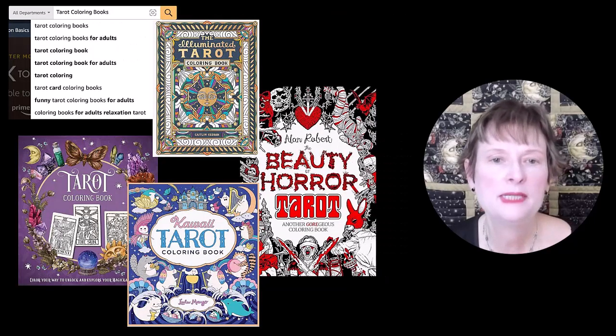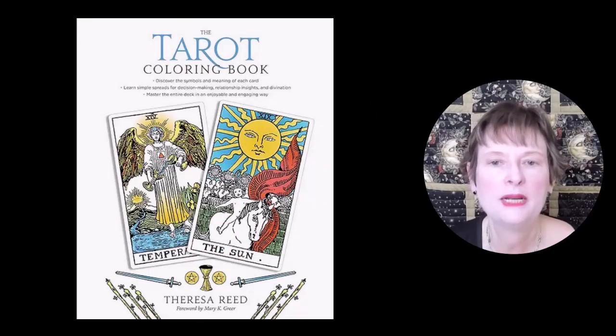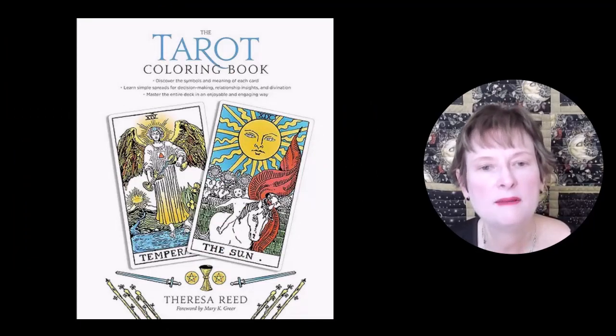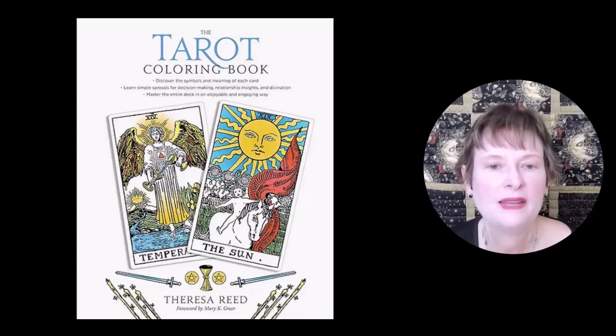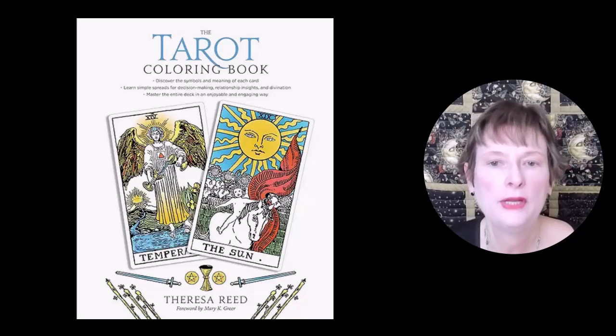If you go to Amazon and do a search for tarot coloring books, you'll find many great options if you're a visual learner. I own the Tarot Coloring Book by Teresa Reed and Mary Greer, but I'll confess that I've never used it because that's not the way I learn. But I'll give you a peek inside so you can determine if it would be helpful for you.